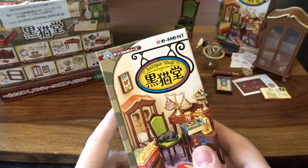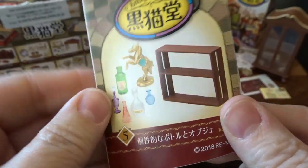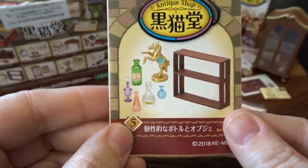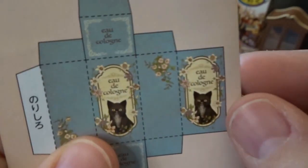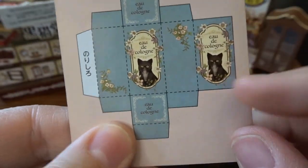And now for box number 4. It looks like we have another display area here. It looks like a little display shelf with a bunch of fun antiques to add to our shop. And it looks like we have something to cut out here. It looks like a box of eau de cologne with the kitty cat on it. So that's really cute.